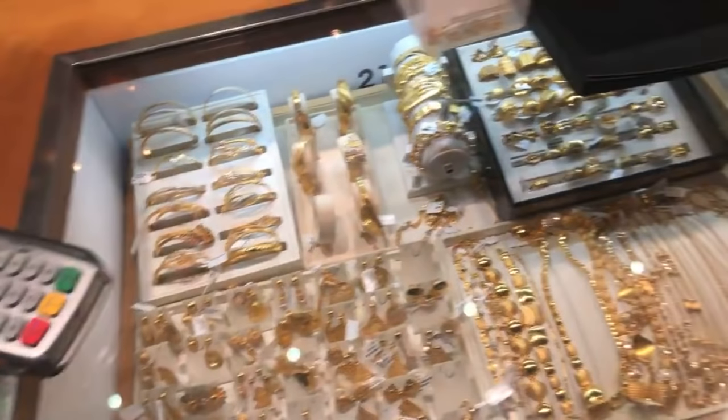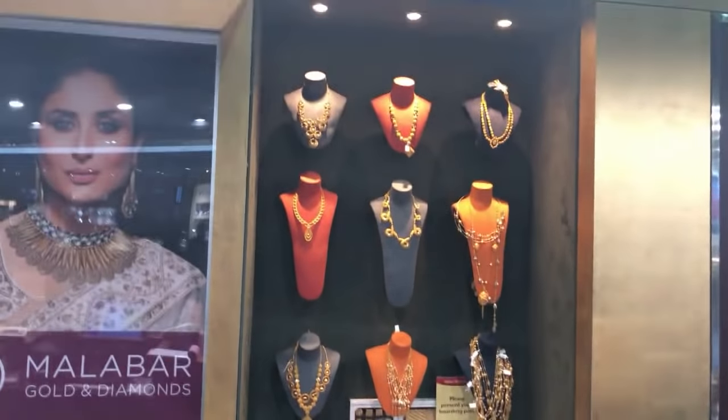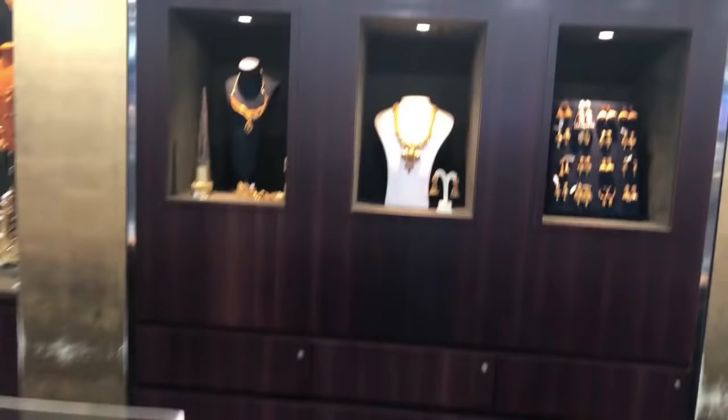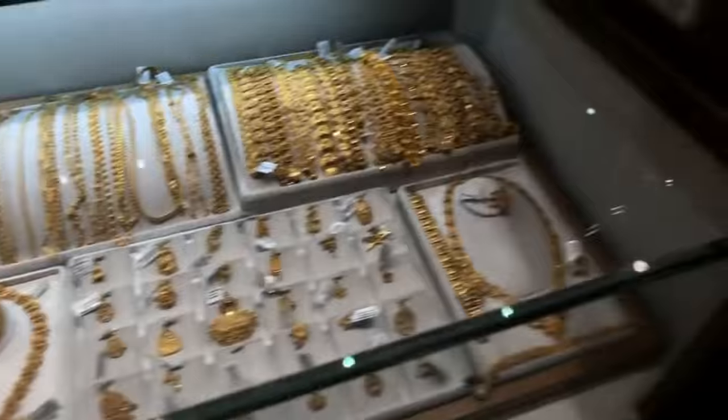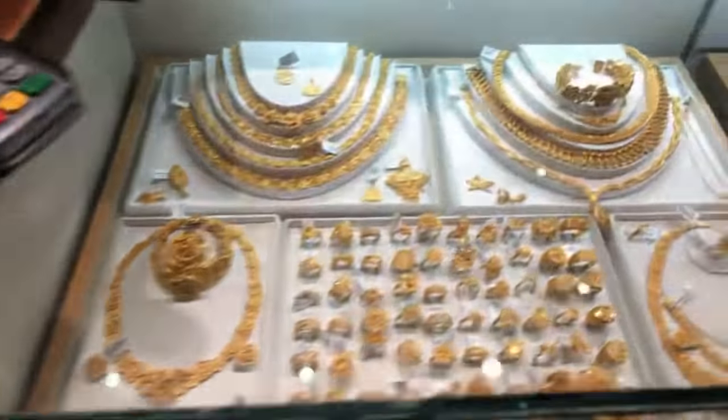Zoravar says go big or go home. So should I get that 1 kilo of gold? Should I get the 1 kilo? Look at this jewelry. Look at that jewelry, guys. Beautiful, beautiful stuff. Let me show you guys over here one more time.